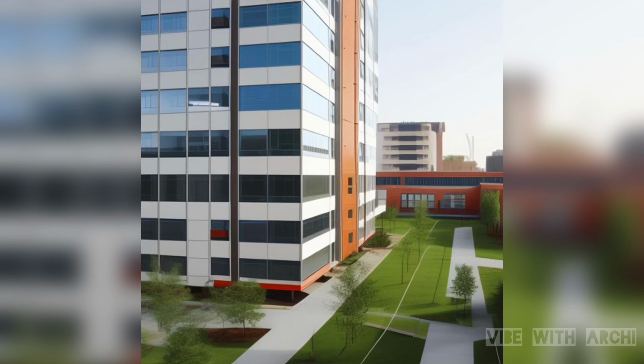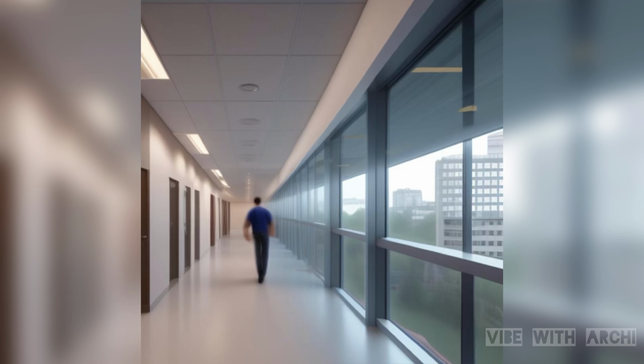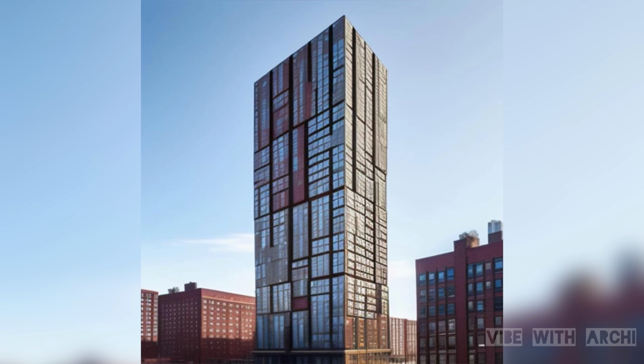In a world where efficiency and sustainability are paramount, prefab and modular construction have made a profound impact on the industry. These methods have been employed in a wide range of projects, from residential buildings to healthcare facilities, schools, and commercial spaces. Let's take a moment to consider an interesting fact.